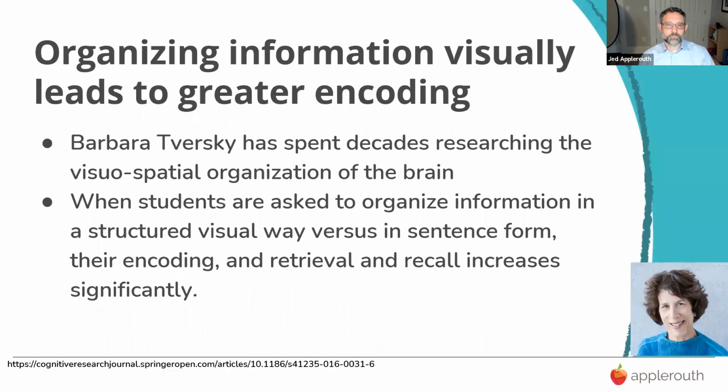Okay. Now, Barbara Tversky, she's fabulous, and has spent decades at Stanford looking into spatial memory, spatial encoding, and how the brain works spatially, how even language is somewhat spatial. And when you encode things, when you practice things using a structured, visual, organized spatial way versus just sentences, you retain it better. Whether it's English, concept maps, or science, you always want to use visual representation, graphic organizers. Things that are visual are better than just writing out sentences. She has a lot of great research.